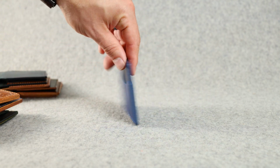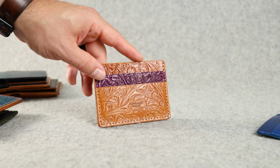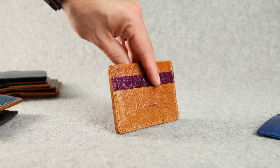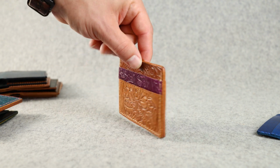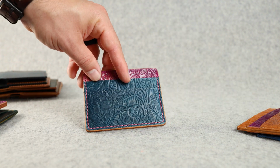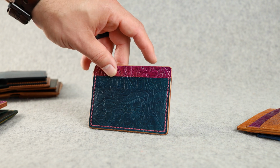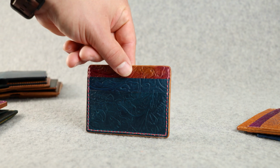We got a royal blue cypress Frank the Enforcer, and we have a couple 5-slot card cases. This one is Western Amaretto on top of Western Ultraviolet. The difference with this Frank the Enforcer, the 5 slots, we have an additional card slot on the back. Here's another 5-slot card case. This time it is raw denim shell cordovan with the Western texture on top of Western Ultraviolet. This one is hand stitched with a pink color thread.